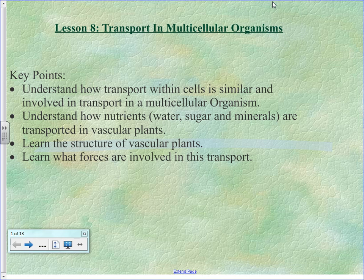So over the last few classes, we've been focused on cellular transport. We've been talking about diffusion and osmosis, not as much about active transport, but certainly about the two passive processes, because they're the ones that are used most often. Now what we have to look at is that in the context of a multicellular organism. We're done with looking at cells individually. Now we're looking at how they cooperate and function together in a multicellular organism where there are specialized cells and complex processes that might not go on within a single cell.